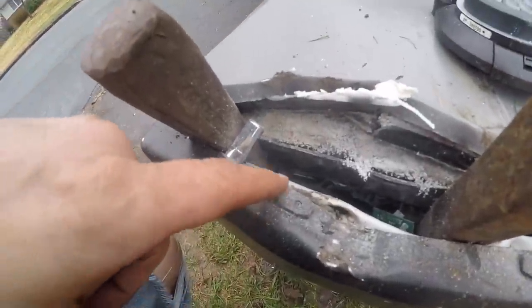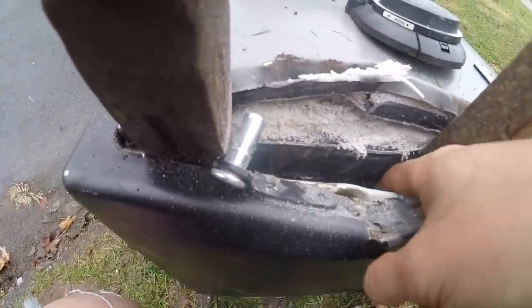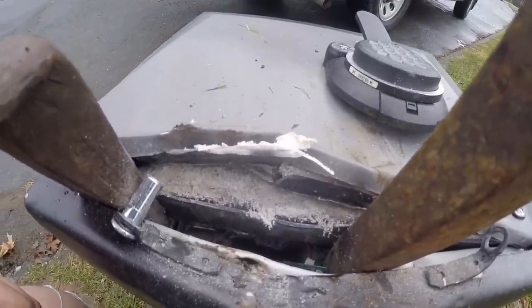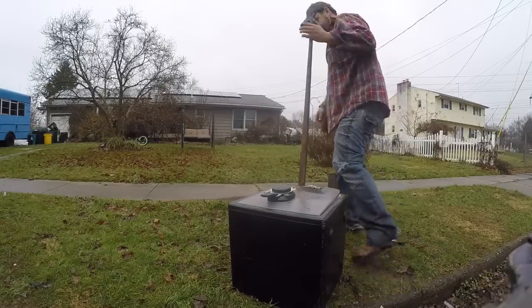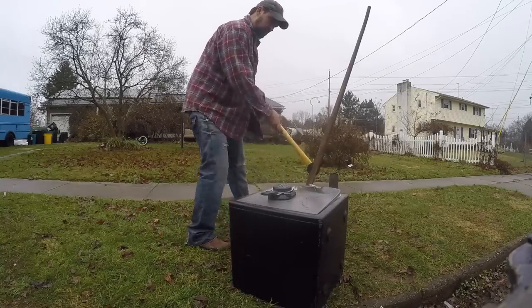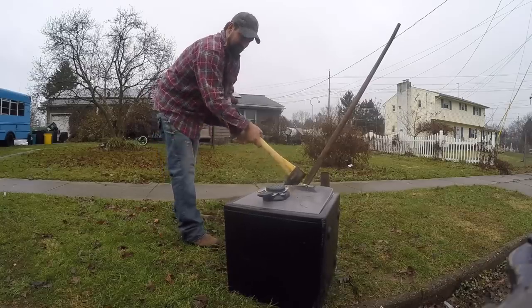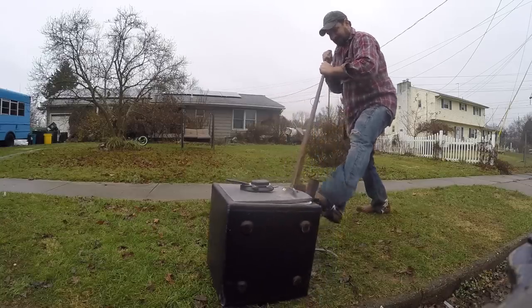So in here I see a lock box or a jewelry box. I don't know if you guys can see that right down there in that crack. And there's this, I have no clue what that is. Little electrical thing. But hopefully there's some cash. We'll find out shortly. Or treasure.